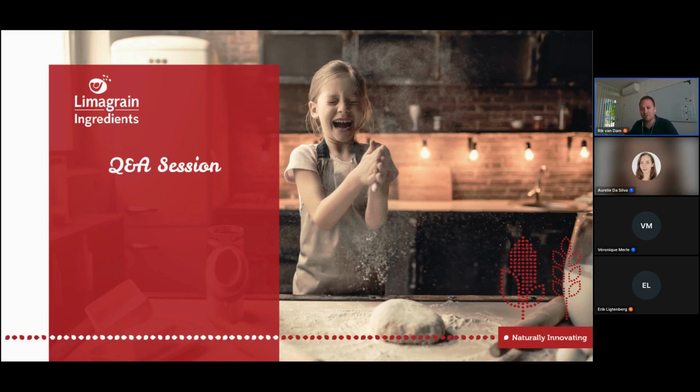If you look at fat reduction, we also offer a wide range of functional flours, and those are the products we typically use to reduce fat.